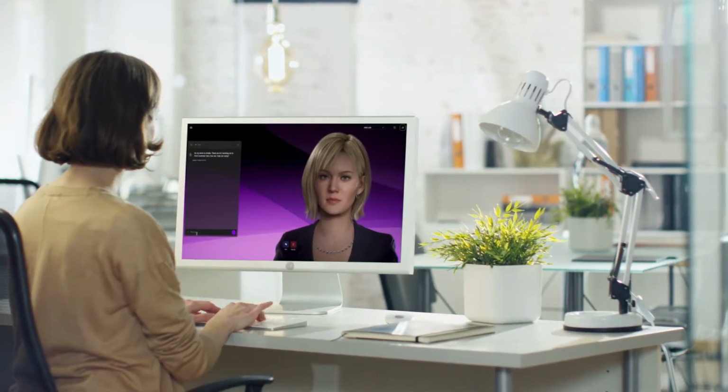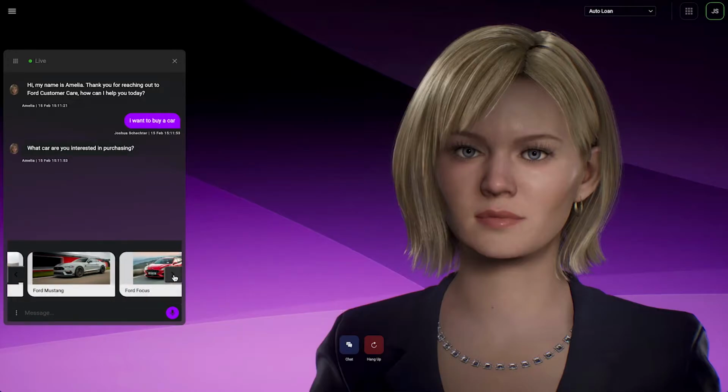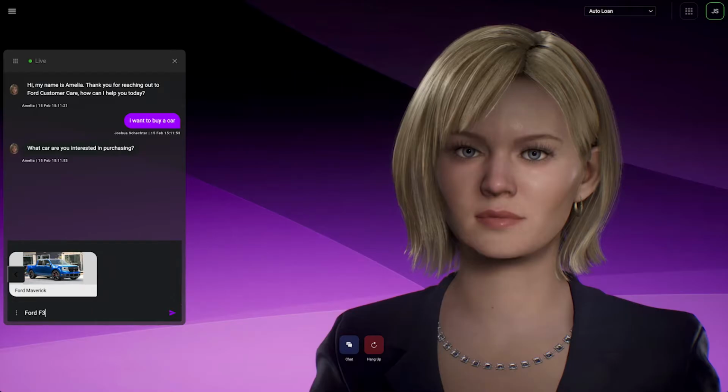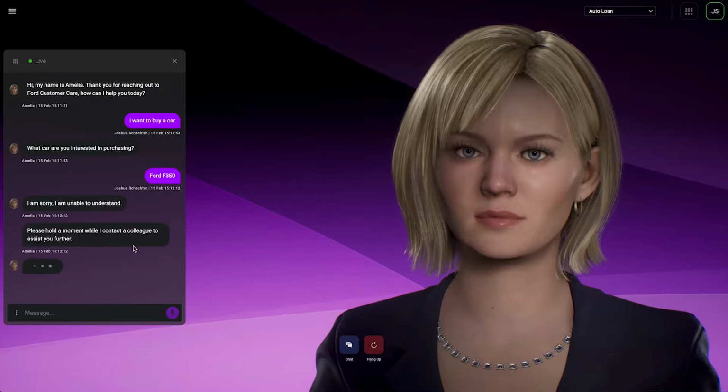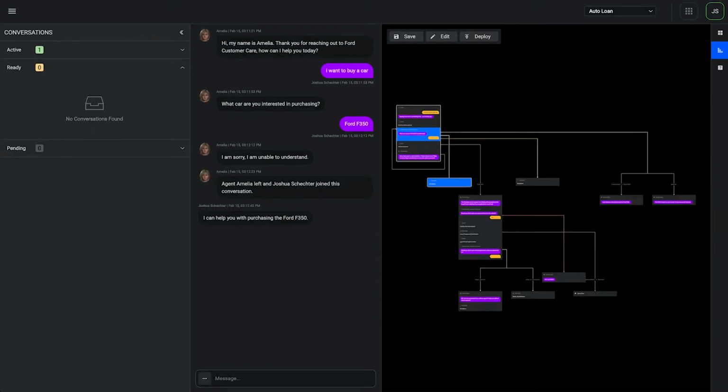the future. For this example, we will look at a digital employee trained to help customers find and purchase car loans. Let's see how Amelia handles this situation. Amelia begins by asking the customer what kind of car they are interested in. When the customer requests a car that Amelia has not been trained to discuss, she will immediately escalate to a human agent. An agent picks up the call and proceeds to assist the user with their request.